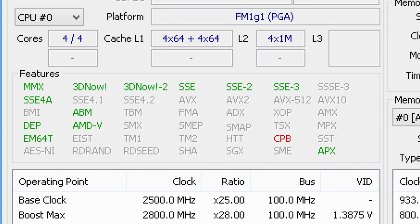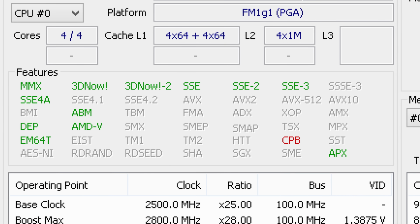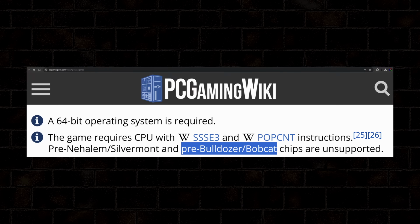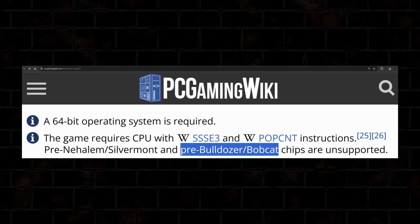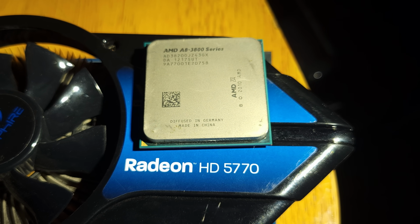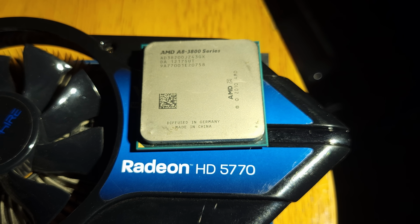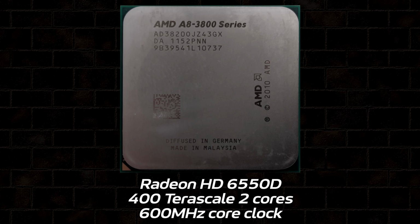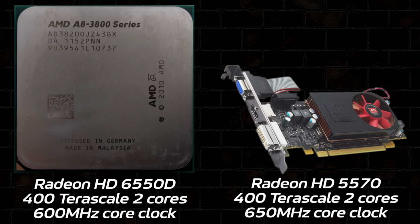Instruction set support further kneecaps the platform. SSSE3, SSE 4.1 and 4.2, and AVX are all missing, so games like Apex Legends will refuse to launch, not that you'd want to play them on a pre-Ryzen APU anyway. The GPU, despite its Radeon HD 6000 series branding, is based on the older HD 5500 series. The full-fat HD 6550D configuration found in A8 models packs 400 TeraScale 2 cores at 600 MHz, so it'll be a bit slower than an HD 5570 discrete card at 650 MHz stock.